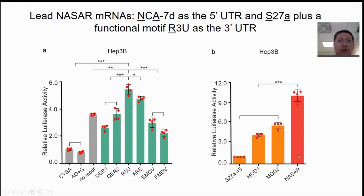So here are a few examples shown on the left, and we found one particular functional motif we gave the name R3U. It's much better than other motifs and also better than the original positive control CYBA, AG plus G, or without motif. So after all this optimization process, we selected this NCA-7D as 5' UTR, S27A plus this functional motif as a 3' UTR. And we gave it a short name, NASA UTR.